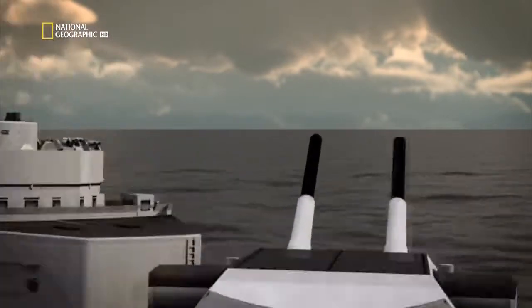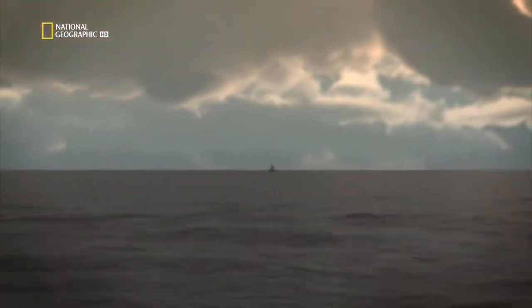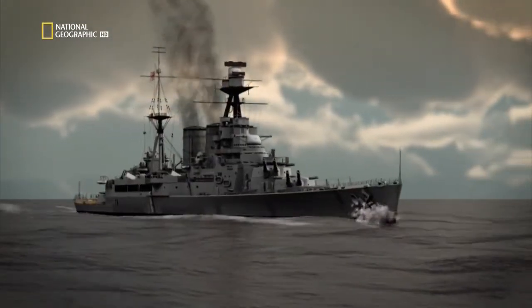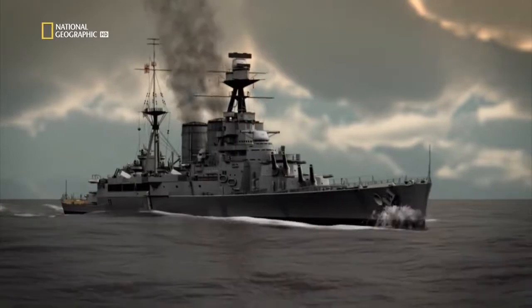Bismarck and the Mighty Hood, two enemy flagships, face off. A duel of giants is about to begin. Only one will survive.